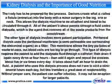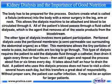The body has to be prepared for the process. Doctors create what is called a fistula, an entrance, into the body with a minor surgery in the leg, arm or neck. This allows the dialysis machine to be attached and blood to be circulated through it. All of the patient's blood passes through a fluid called dialysate, which is the agent that removes all of the waste products from the bloodstream.